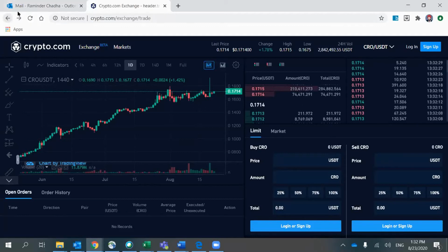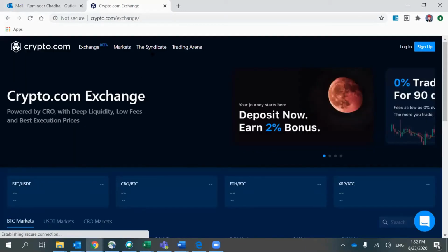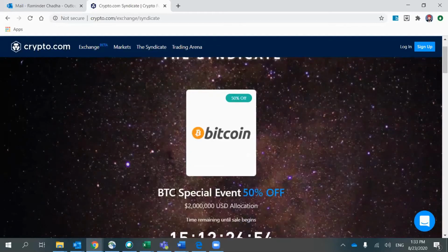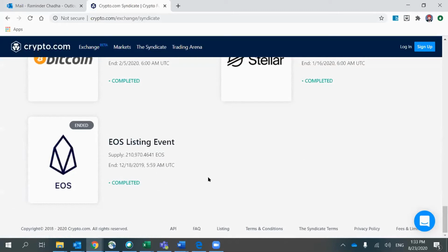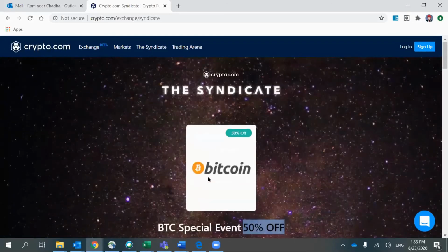So to start with, what you might need to do is participate in the Crypto.com exchange Syndicate events. Now, this is a very important feature that I'd like to point out. They offer on a weekly or bi-weekly basis special events wherein you can get BTC or CRO, BTC or ETH, or all of these altcoins at 50% off, at 40% off. They have been doing it right from January of this particular year. Now, in order to participate in these events, you have to stake a certain amount of their in-house currency, which is the CRO.